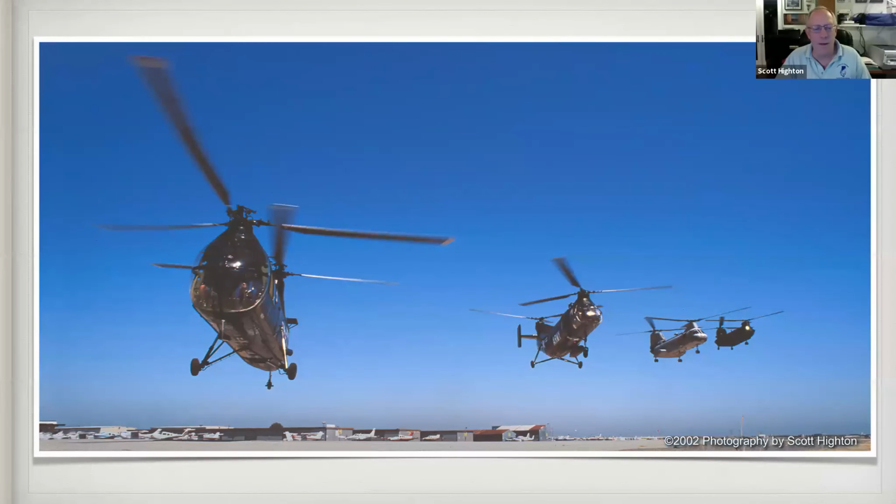This was one of Hiller's vertical challenges air shows, where I was on assignment for Air and Space Smithsonian magazine, and we organized a group hover of the 4 different Piasecki tandem rotor design aircraft. So this happened again right at San Carlos Airport.